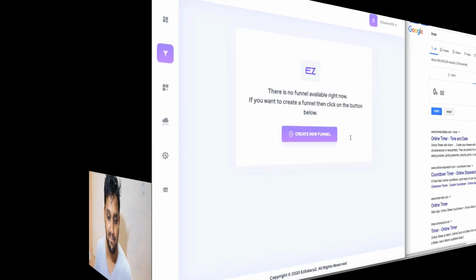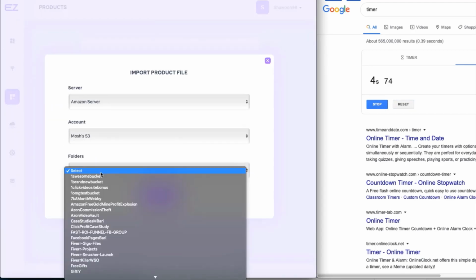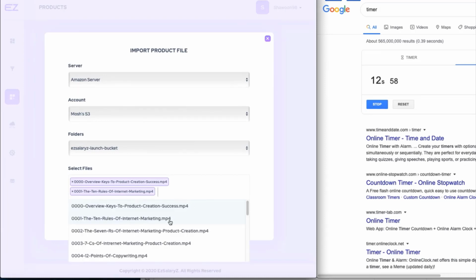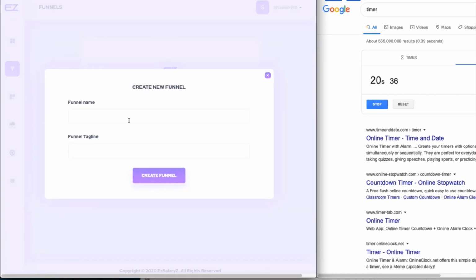And here it is. We're going to break our own record and create a brand new membership site from scratch with complete products and everything ready within 48 seconds. So we're going to start the timer and first import products from our Amazon S3 folder bucket. It's the same process if you use Google Drive or Dropbox. So I'm going to add 5 products, imported in just 17 seconds, and going to create a new funnel, which is a new membership site.